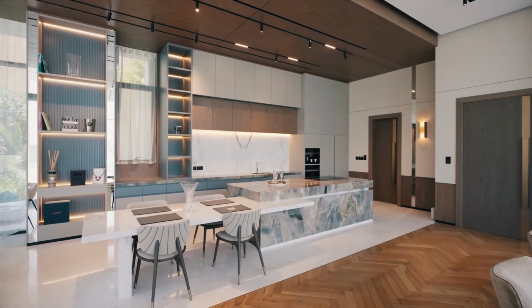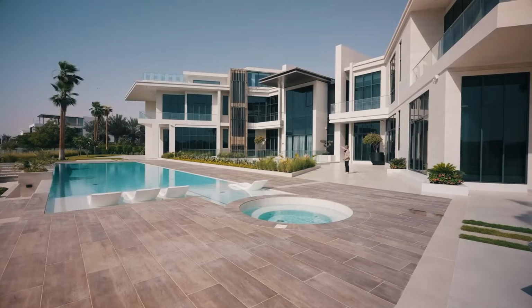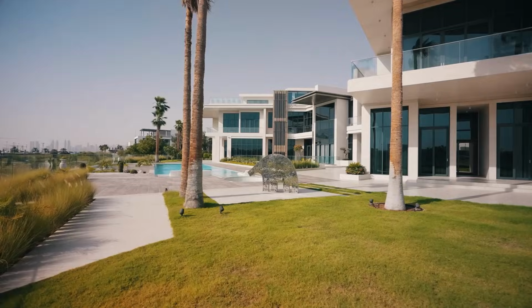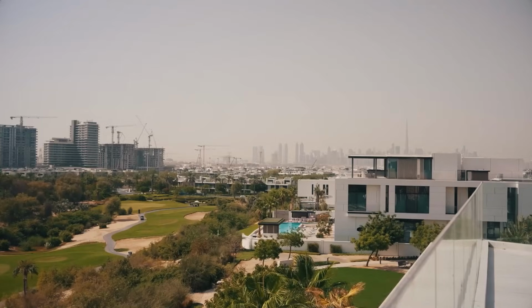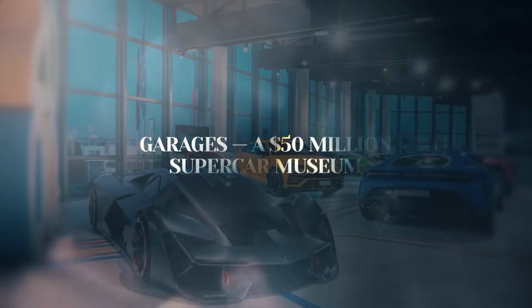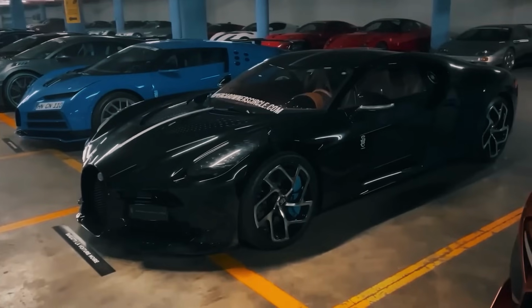But this is not just a home. It is a fortress, a shrine, and a monument to his perfectionism, built while he is still alive. Now let's go down to where not many visitors get to see: the garages.